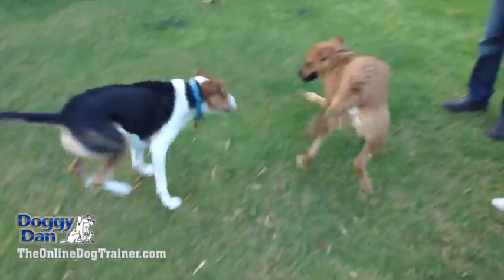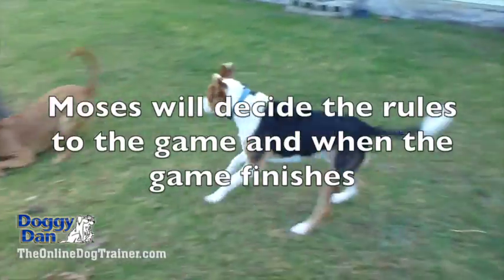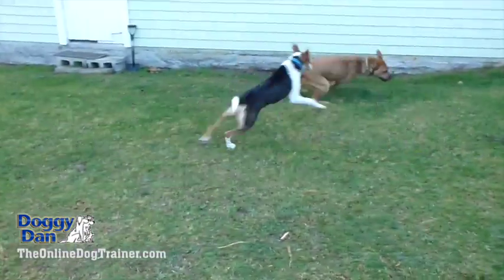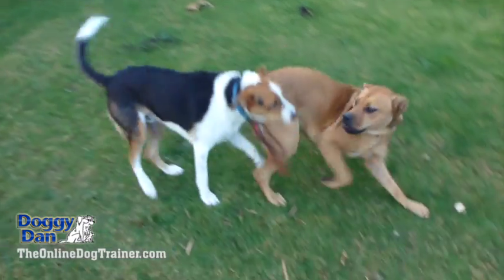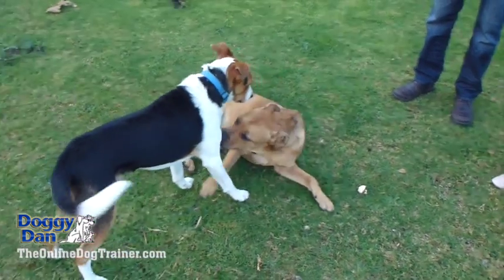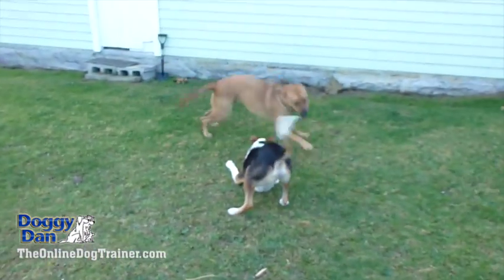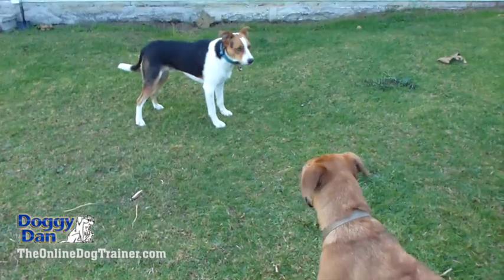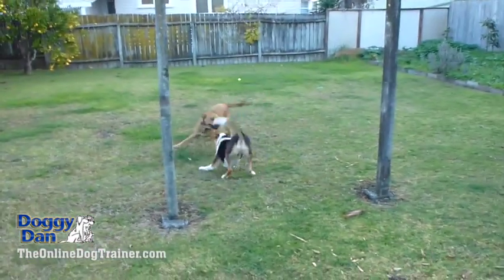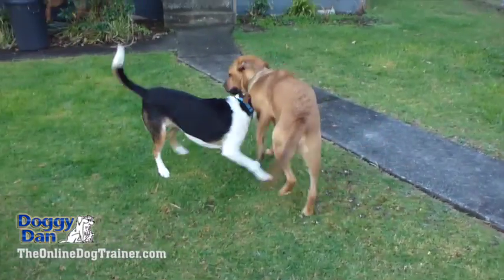I'm getting run into now. So the rules are going to be very clear as to who really is in charge out of these two. Even when they're playing, they'll probably take it in turns. Moses will take it in turns to be on the bottom, but that's only part of the game, taking turns of who's dominant and who's submissive, because really there's only one submissive dog out of these two, and it's not Moses.